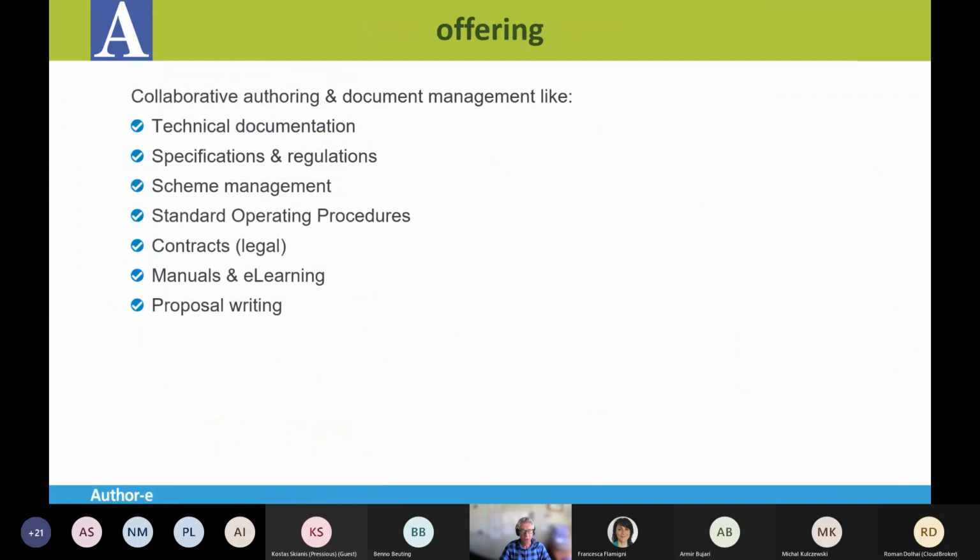Okay, so our offering is the technical documentation within the CORDIS suite, but you can also use this system for other purposes as listed here. And we are happy to give you additional information if you need it.